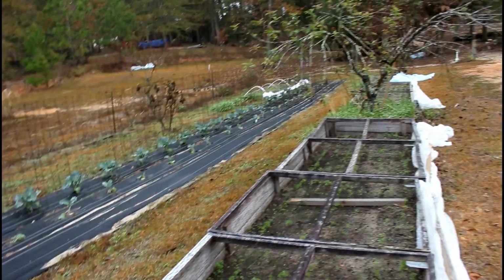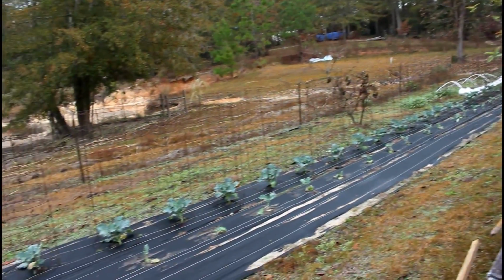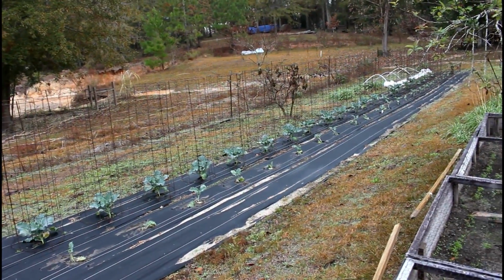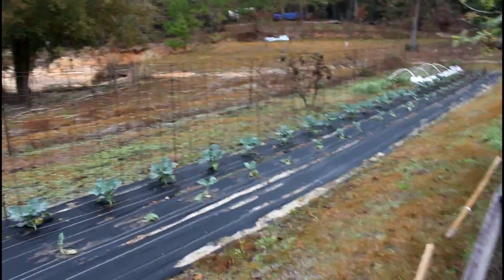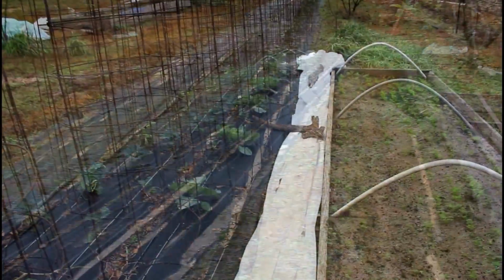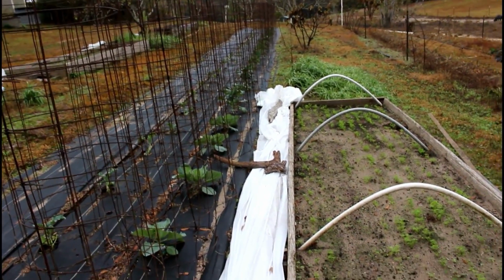And a third bed further down. All the broccoli and stuff. The bigger ones hung in there. Some of the little ones did not make it. But most of them did. And they're looking great. The cabbages, you can tell they did really great. One or two leaves on the broccoli got it.